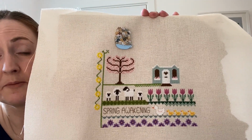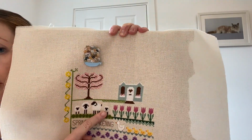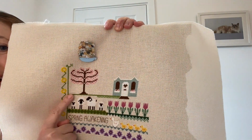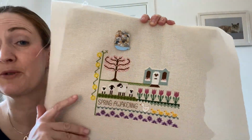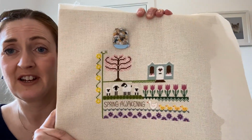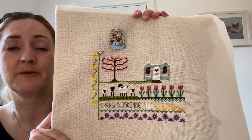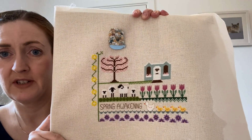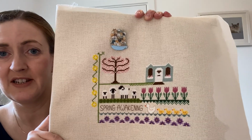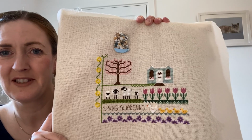I did have to do a bit of frogging. For some reason I'd done the legs on that sheep wrong, and there's something I've counted wrong somewhere because this is actually higher than it should be, but I'm not worried. It's for me. I'm not going to look at it and go, oh, there's a mistake. I'm just going with it. It's fine. But yeah, really pleased with the progress that's coming on that. It's nice to stitch on this at this time of year as well, now that the flowers are all coming out. That's that one.